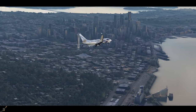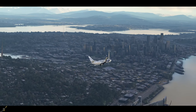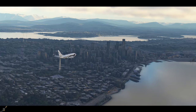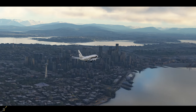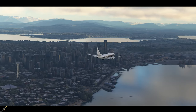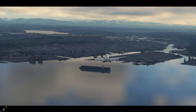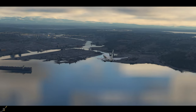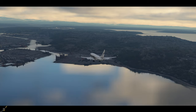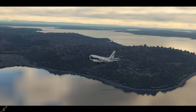That's the Space Needle behind us. And all of the downtown buildings. Pretty sweet approach, if I do say so. There's Boeing Field, and then Seattle's off to our top of the screen. The airports are so close to each other. Oh, and I got the speed too high.